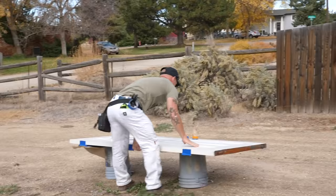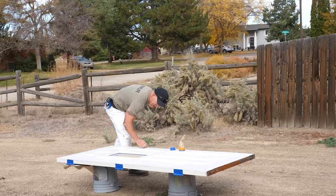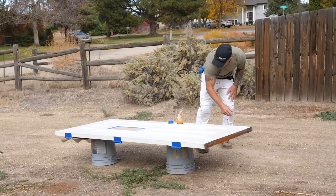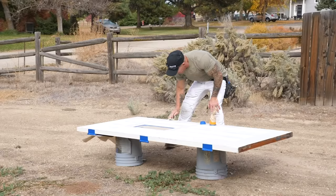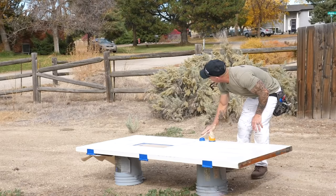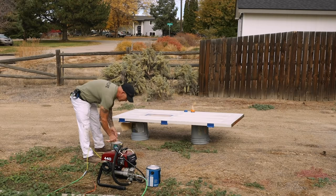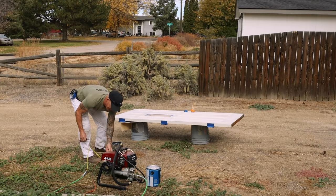It's a solid wood door, so that thing is dang heavy. It's been previously painted and is in good shape. It's pretty clean. Nothing has been caulked before. I'm just gonna lightly sand it. This is probably not going to be one coat, but two coats. So we're gonna see here shortly.